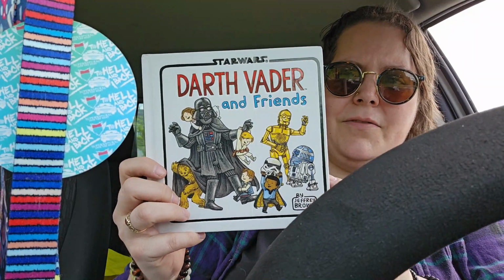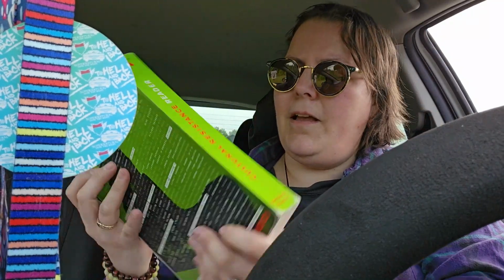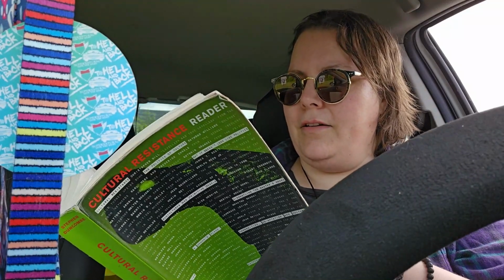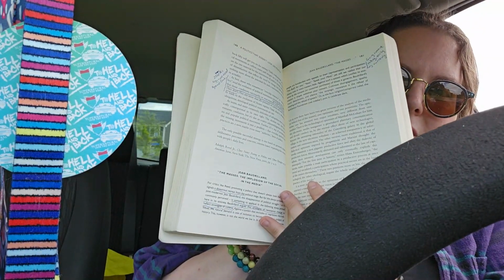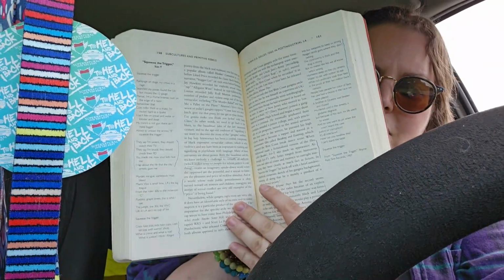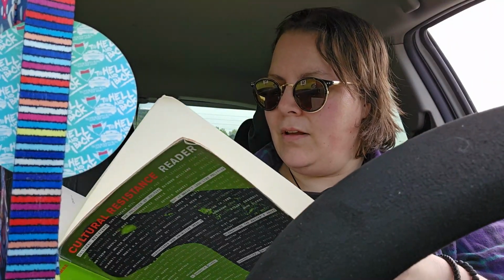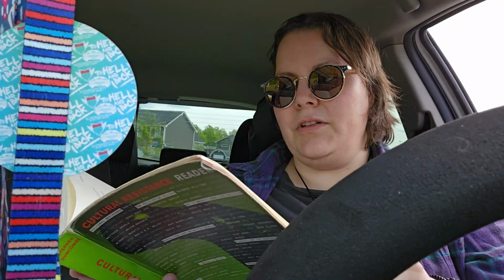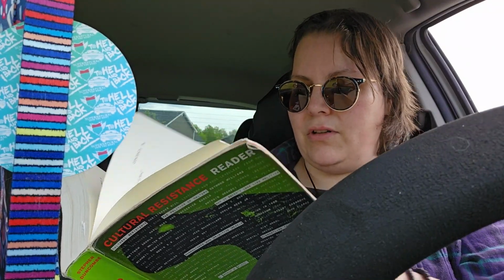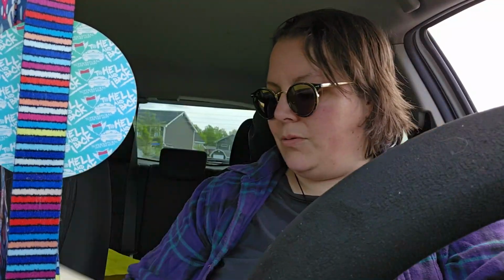Then I got this Darth Vader and Friends little book. That's cute. I got this Cultural Resistance Reader, which seemed really cool. I got this from the university one, so there's lots of notes and little pen squiggles. In here, oh, thank you Jason Ha for the book. It has Cultural Resistance, The Politics of Culture, Subcultures and Primitive Rebels, Dismantling the Master's House, A Woman's Place, Commodities, Co-optation and Culture Jamming, Mixing Pop and Politics. So it sounds really cool.